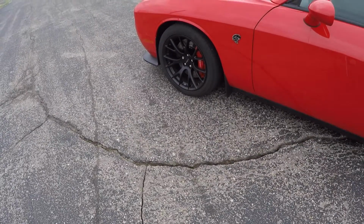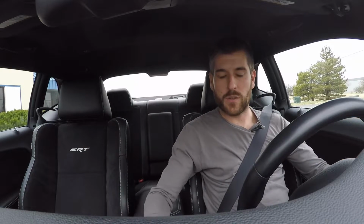Okay. Let's get this thing out on the road. First things first when driving this car, you have to do what's called a Hellcat send-off. Now, I don't write these rules, but when you buy one of these cars, it's in the contract. It's just what you have to do. So, well, Prius gods, please forgive me for what I'm about to do.